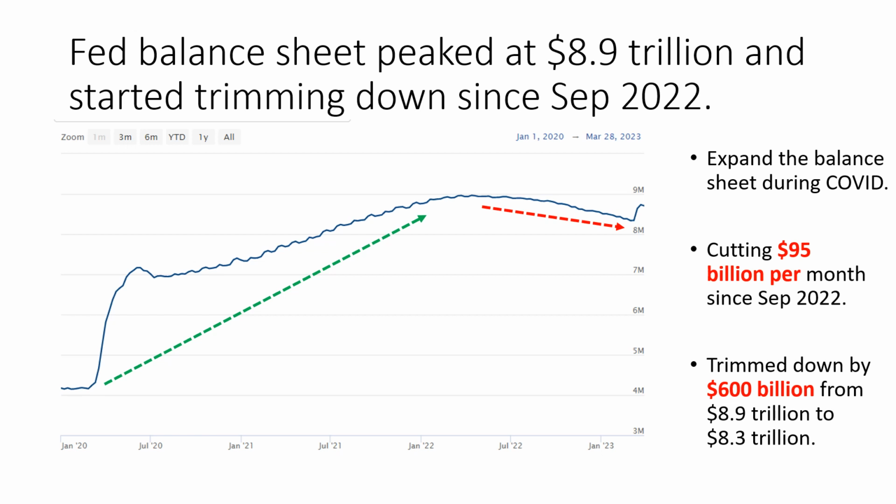As you can see, early on in 2020, the Fed has been expanding its balance sheet to counter the effect brought by COVID-19. So the balance sheet numbers go from about 4 trillion US dollars to the peak of 8.9 trillion US dollars in 2022. And then the Fed announced the plan to trim down its balance sheet since September of 2022.